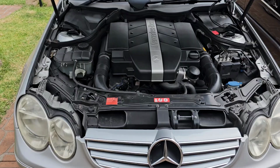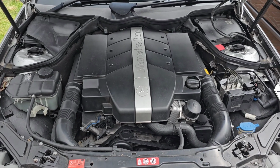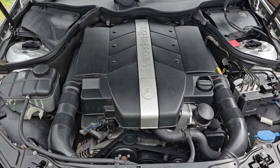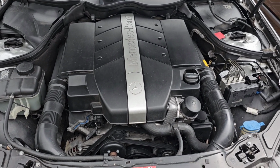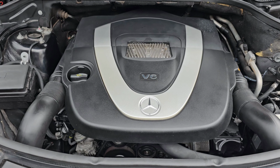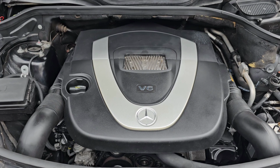So let's start. The M112 engine is the typical V6 engine that started production in 1998 and continued to 2005. It's a 3-valve per cylinder, single overhead cam with 2 spark plugs per cylinder. On the other hand, the M272 started from the year 2004, I believe. It's a 4-valve per cylinder, dual overhead cam with a single spark plug.